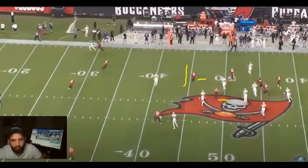So there is this really big window for Josh Hill to sit in and be a target for Brees to not have to try to use his legs. As you can see, Alvin Kamara wins on this route, but there's just no way for Brees to get it up there on the run. So Brees takes really the only option available, and it ends up working.